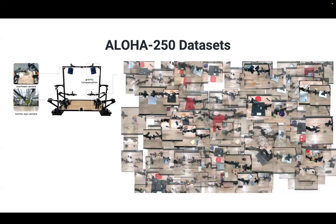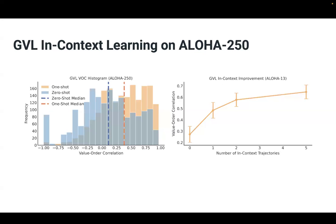And then to really stress test the method, at Google DeepMind internally, we also have a new data set of 250 bimanual manipulation tasks. That's much more difficult than the ones you see in OXE. Here are the results on Aloha 250. And now we are also incorporating in-context learning, where we feed some sample observation value pairs from the same task as context to see whether or not it can improve the prediction. So you see that zero shot, which is the blue bars, on average has a very weakly positive correlation, right?